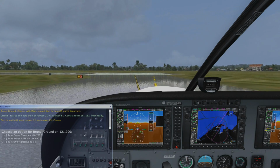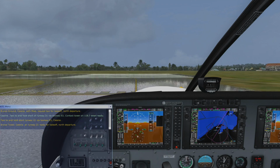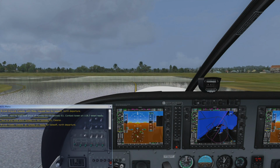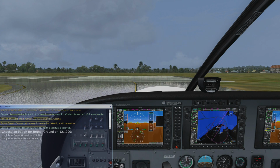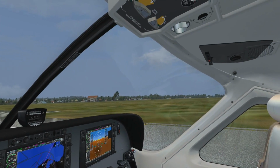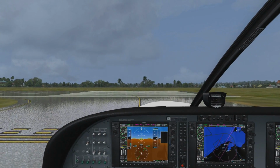Alright, let's go ahead and move over to the tower. Brunei Tower, Cessna at runway 21, ready for takeoff, north departure. Cessna, cleared for takeoff, runway 21, north departure approved. Alright, very nice. Setting the flaps. Landing lights come on, strobe is on.